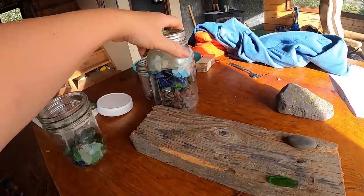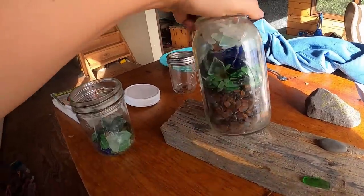All right, so we like to collect sea glass when we're here at the cabin. It's actually on our list of things to do today to go to our favorite sea glass beach. That's what we've named it. That's not the real name of it. And see if we can gather up some sea glass for some art projects.